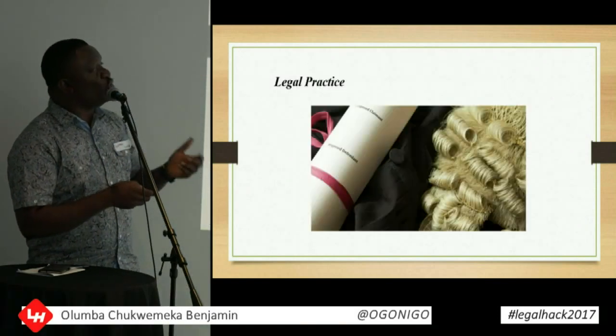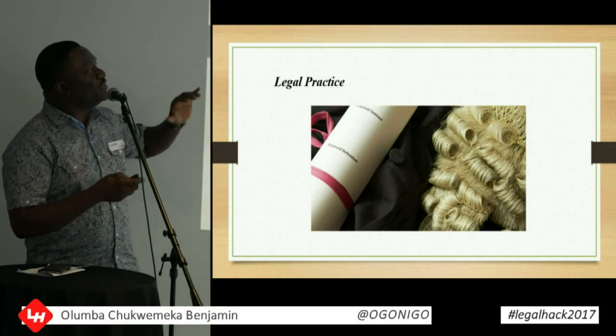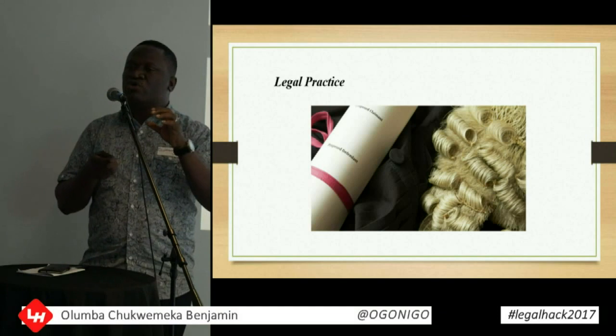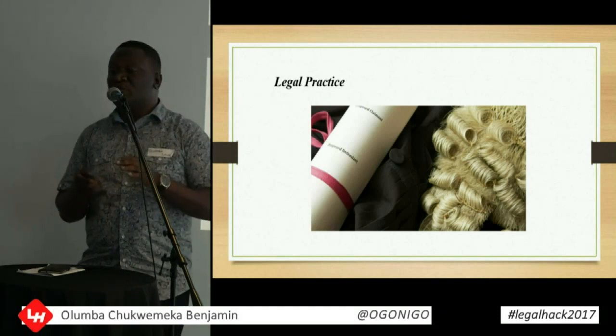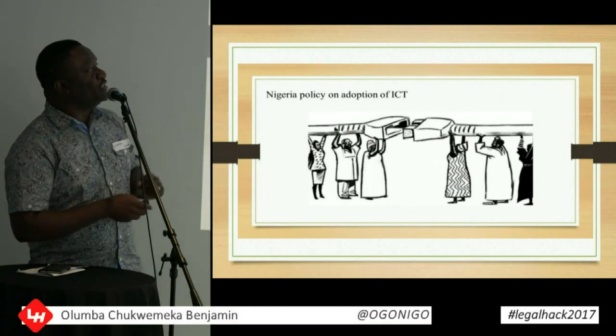Then I look at legal practice. This is what a lawyer does actually. So from this tray, I can bring out things that you will appreciate are things that we're doing in our own space. That's why I said it is modest.